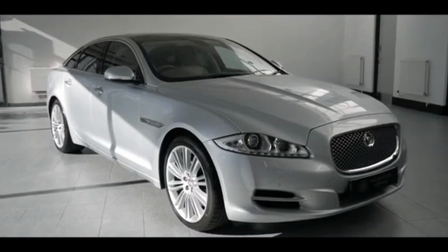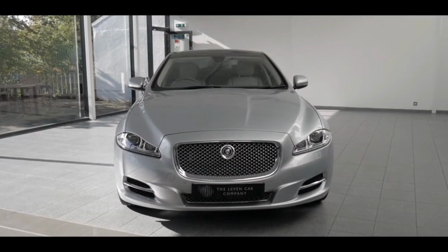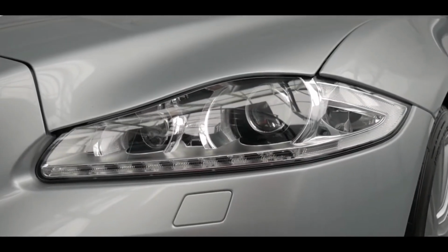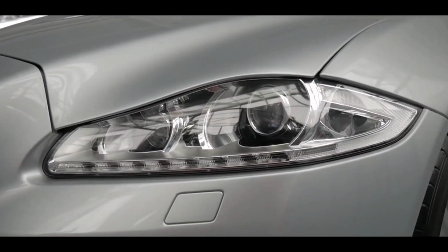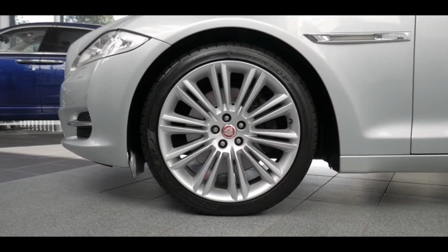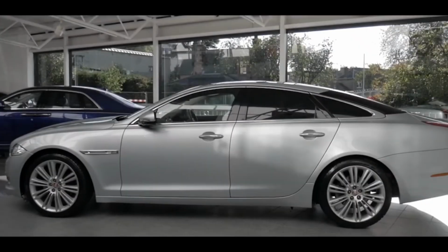The first car we're looking at is the beautiful Jaguar XJ. The XJ has been on sale for around 20 years, but today we're focusing on the XJ produced from years 2010-2019. The most common engine to go for is a 3-litre diesel V6, which churns out 275 bhp, 440 foot-pounds of torque, and runs to 60 in just 6.4 seconds. This is a rear-wheel drive car, 6-speed automatic, and looks absolutely stunning.